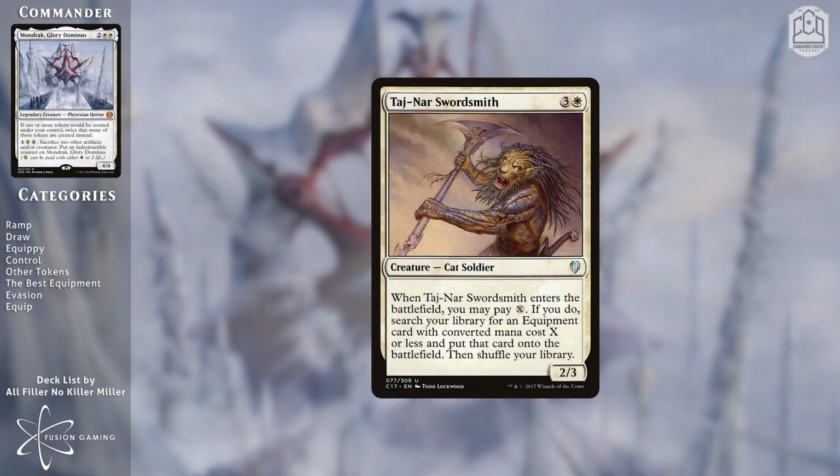Tajnar Swordsmith. There we go. 2/3 for 4. When Tajnar Swordsmith enters the battlefield, you may pay X. If you do, search your library for an equipment card with mana cost X or less and put it onto the battlefield. It's pretty good. Is that a tutor? Yes, it is. That's a tutor, especially if you've got Sword of Hearthenholm and you blink it, and you just pay 1 when it comes back into play. Then you can get your one-drop equipment that we're maybe playing. We'll see. If you want to tune the deck up, we'll get to that later.